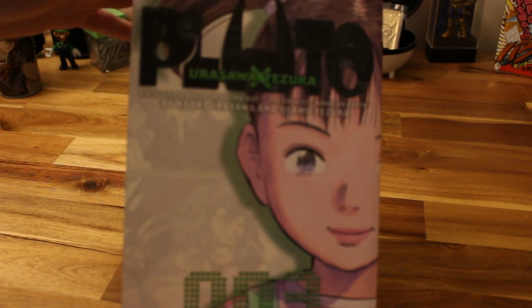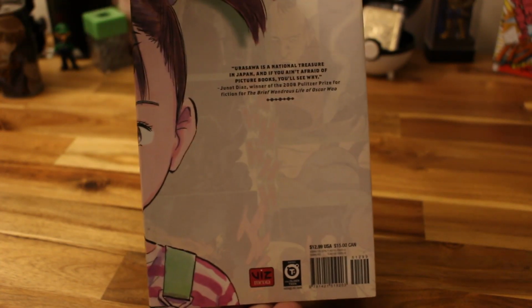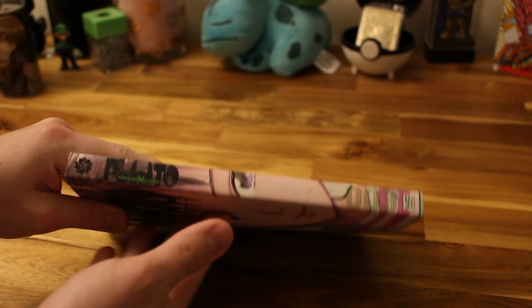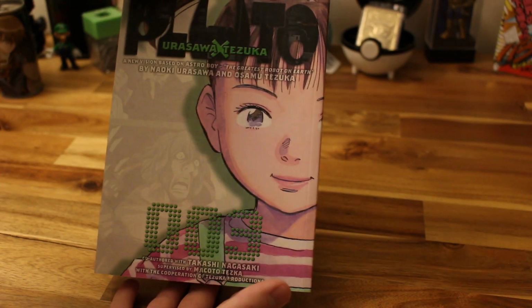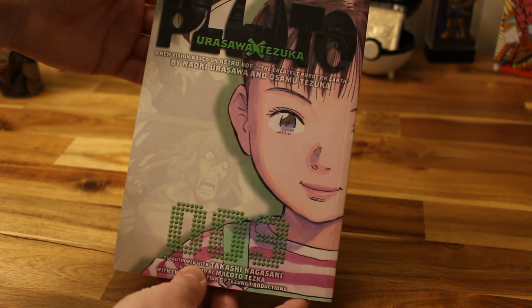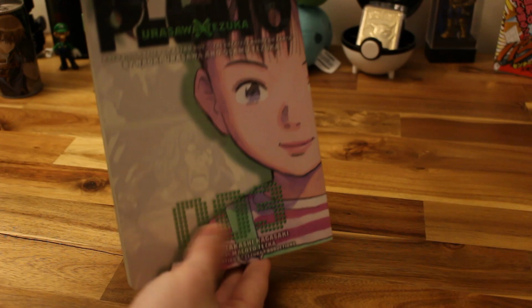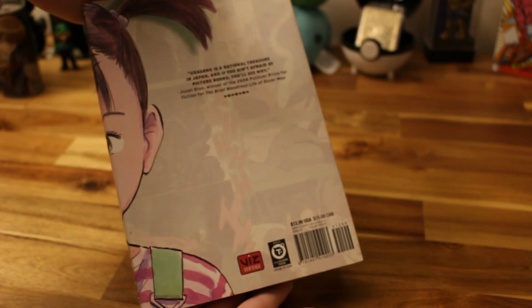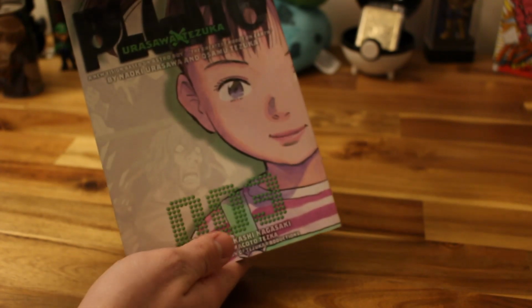We found this crazy thing, Pluto Volume 3. Not super uncommon, but I was actually surprised to find this one. I don't see these at a lot of used bookstores. This is the Urasawa Tezuka crossover or collaboration, I guess, for a retelling of Astro Boy. So this was just super cool. I want to read Astro Boy. A little spoiler, I definitely found some and I'll show you guys it off in the January haul. But yeah, I figured I'd get it for $4. That's a no-brainer, especially since I'm going to get it eventually.